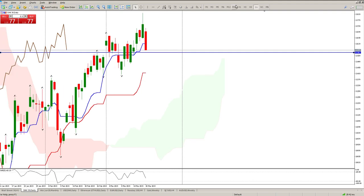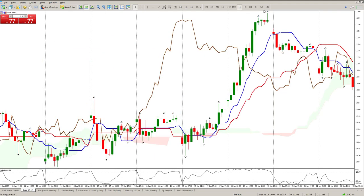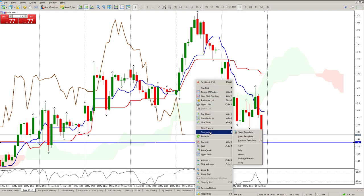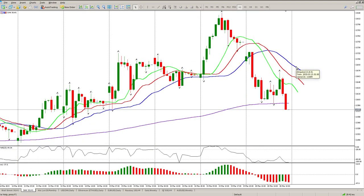And nothing really there. Looking at the 1 hour, we have a flat Kijun and Tenkan, and we have broken through the cloud, we have broken through price, so everything on the hour is saying trend is down, but we are coming up to a major level here. So what I'm looking for is the level, and then the price action to confirm it for me, and then it'll give me my entry bar.